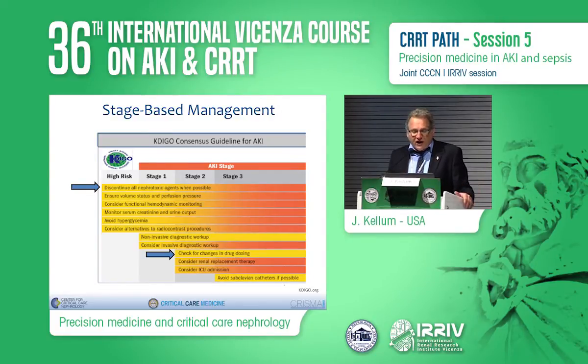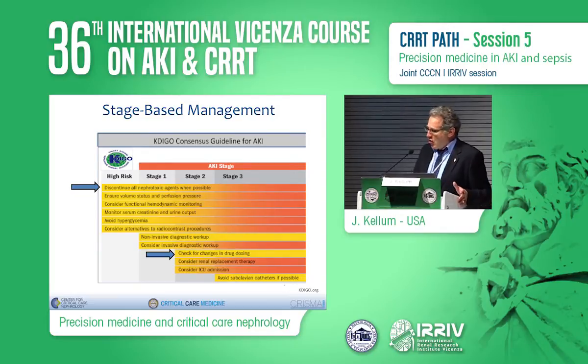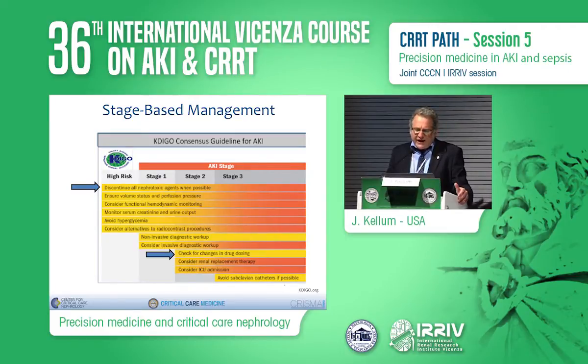I just want to focus on a couple of these things from the KDIGO guideline. Drugs are obviously very good targets for QI, quality improvement approaches. Adverse drug events are very, very common. The Institute of Medicine has estimated in the United States that adverse drug events are the number one cause of hospital-associated mortality in the United States. And it's related to both the nephrotoxic drugs that we use, but also failure to dose adjust when renal dysfunction occurs.